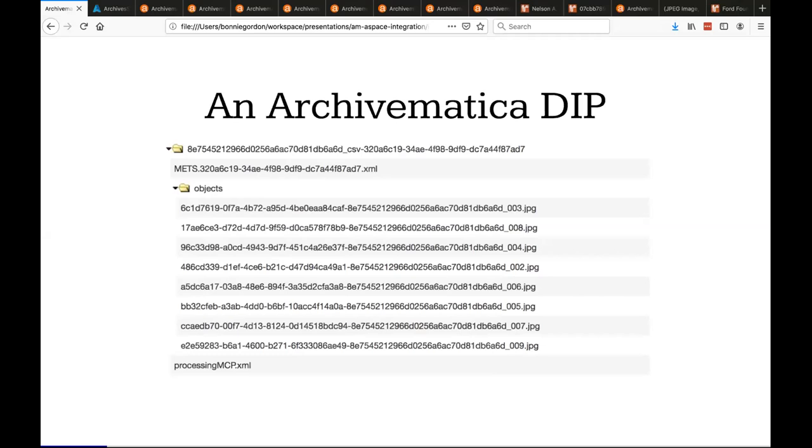So when a transfer is ingested into Archivematica, you have the option to create it or not. But when it is created, the user has the option of storing a copy of the DIP somewhere, as well as uploading metadata about the DIP to an external system. So this Archivematica ArchivesSpace integration focuses on the latter, which is uploading metadata about the access object to ArchivesSpace, and that's what I'm going to focus on talking about.